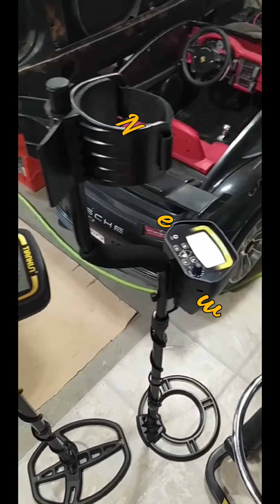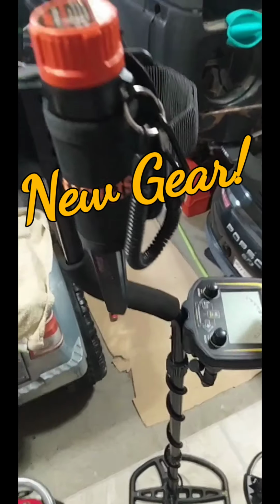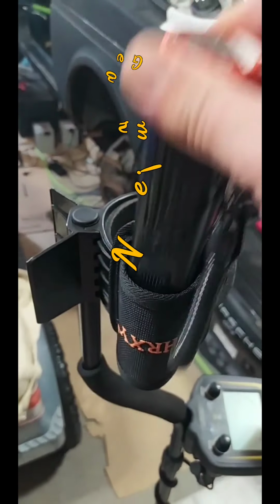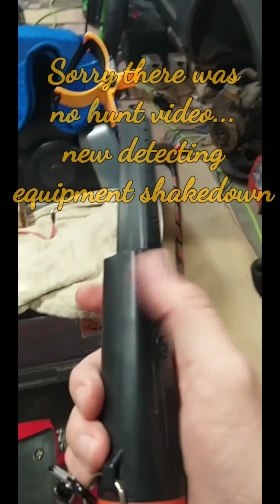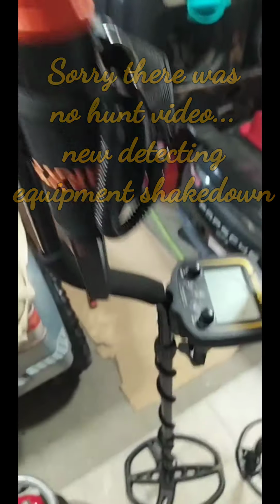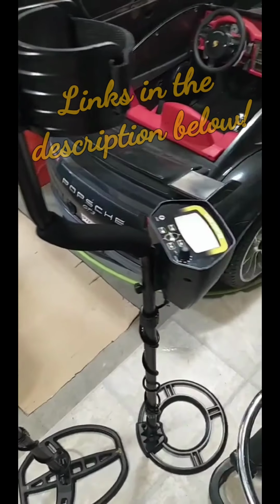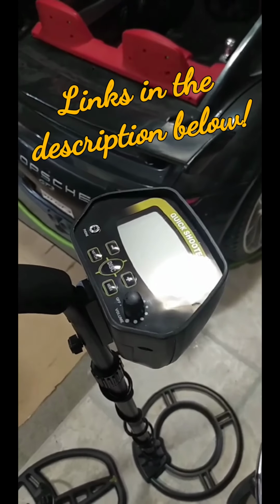Actually had three new detectors out today because we had the new pinpointer, which actually worked really darn good. My new TX850 and Aurora's quick shooter. It's an MD something or other.